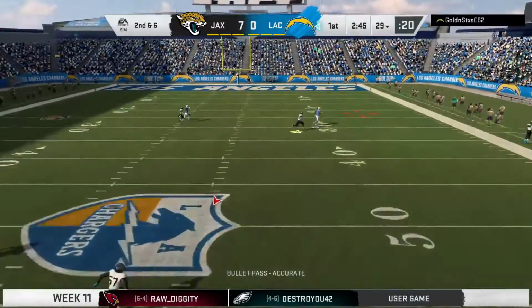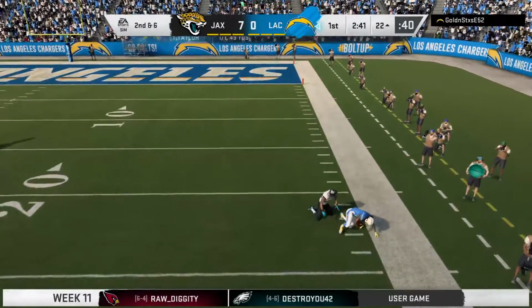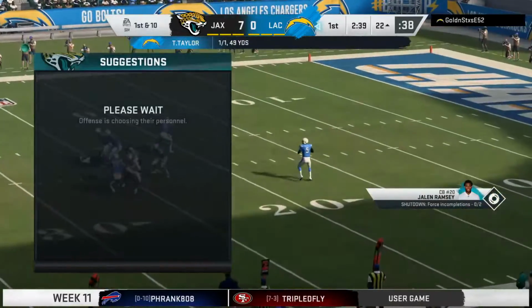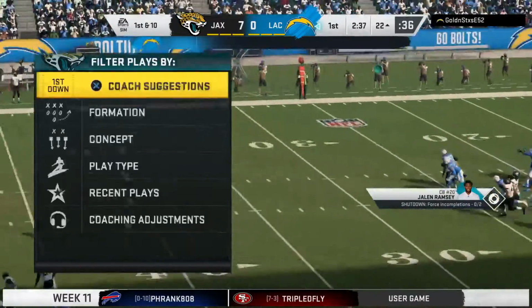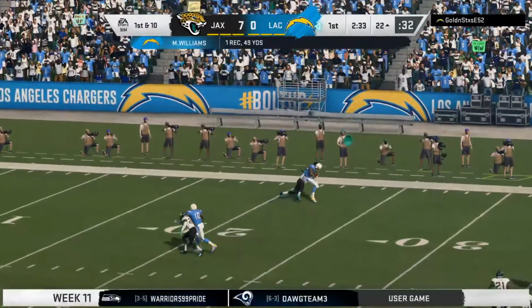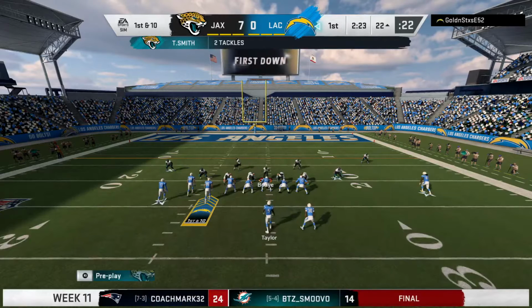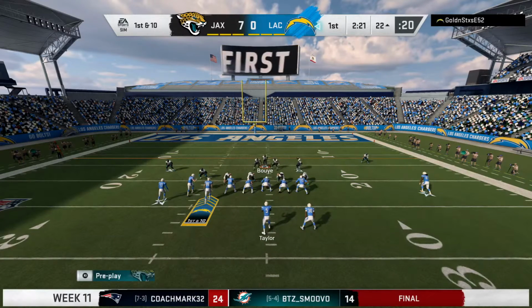He's airing it out for Williams. It's caught inside the 25. And all the way down to the 22-yard line. A big play there for L.A. 49 yards. So the big play gets them all the way down to the outskirts of the red zone here for 1st and 10.